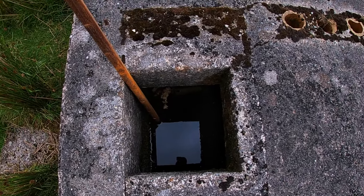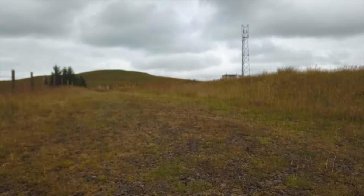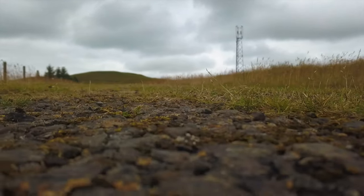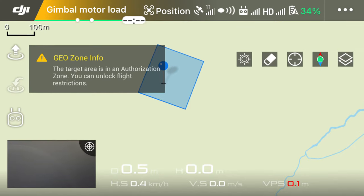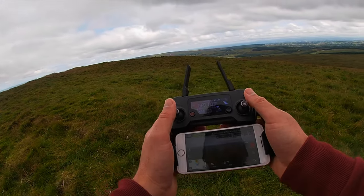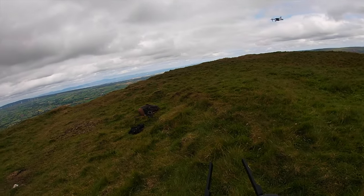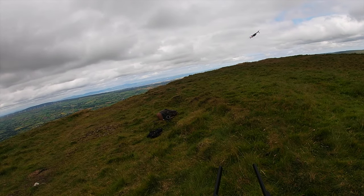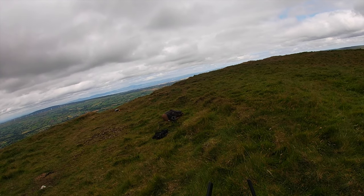At the base, I unsuccessfully attempted to fly my drone for aerial footage, but my drone app warned me I was attempting to fly in a US military zone, which I find bizarre considering the base has now been defunct for over 30 years. Regardless, I decided to err on the side of caution and fly only in the permitted areas.